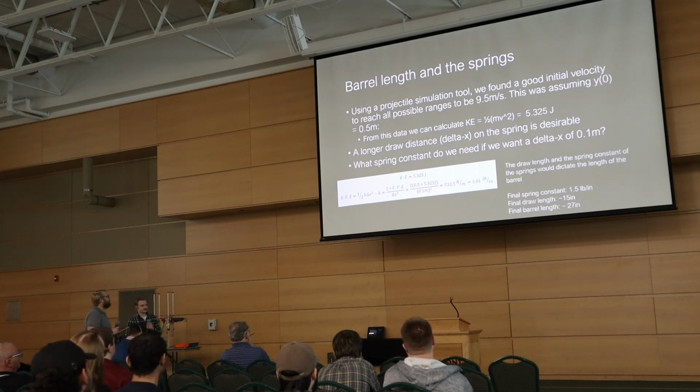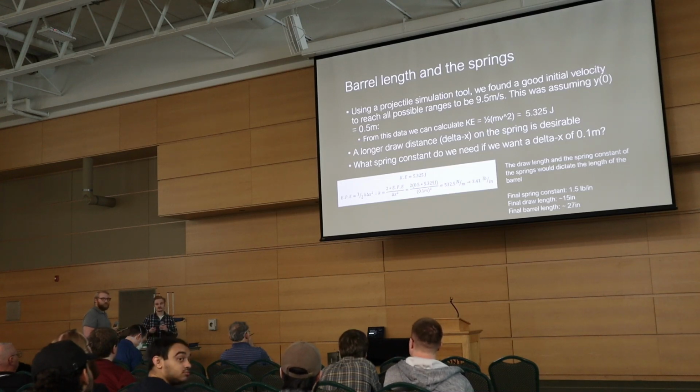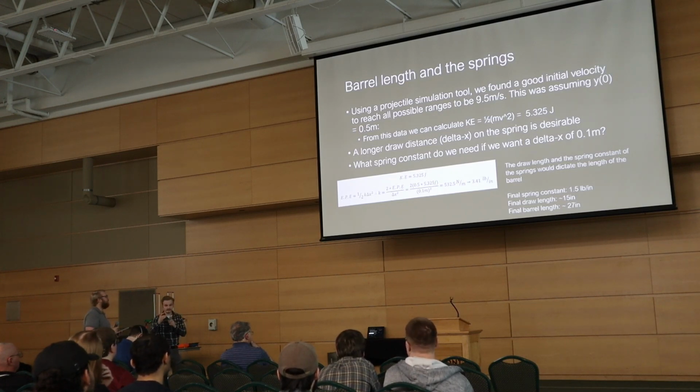Now, when we're doing this, we have to think about a couple of things. First is the beanbags themselves. They're not a solid object, right? So if you just hit it very fast, very sharply, they'll just deflect. They won't move. So we need to really carry them and bring them up to speed before we launch them. For that reason, we want a much longer draw distance on the spring. So that means we need a pretty low spring constant on this spring. It needs to be pretty loose.